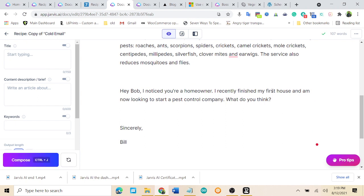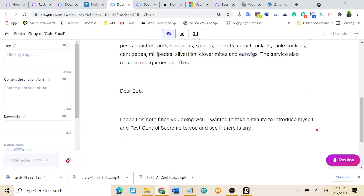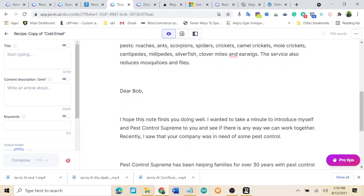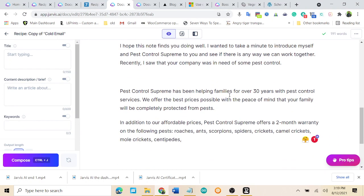I'm not sure a homeowner. I recently finished my first house and I'm now looking to start a pest control company. What do you think? Let's try again. So, find you well. I want to take a minute to introduce myself and Pest Control Supreme to you and let you know if there's a way we can work together. Recently, I saw your company may need some pest control. Pest Control Supreme, which should be my business name, but I put that in wrong, has been helping families over 30 years with pest control service. We offer the best prices possible and peace of mind.